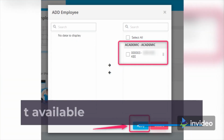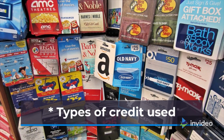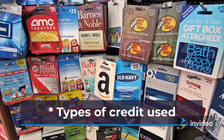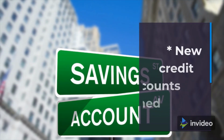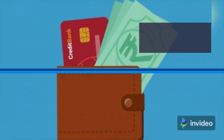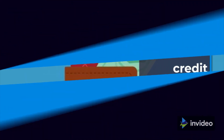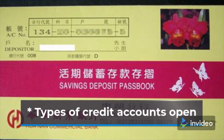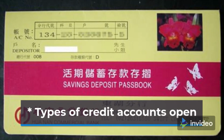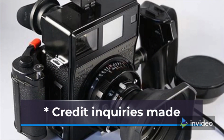A FICO score is calculated based on information about your past credit behavior, including the length of credit history, amount of credit available, types of credit used, new credit accounts opened, types of credit accounts closed, types of credit accounts open, credit inquiries made, delinquency on accounts, debt ratio, payment history, balances owed. As you can see, there are a lot of factors involved in determining your credit score.